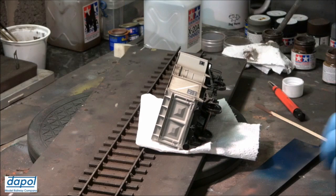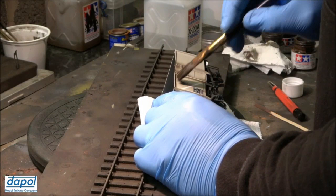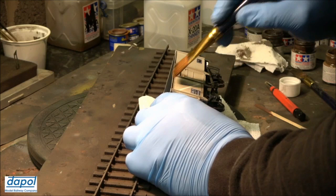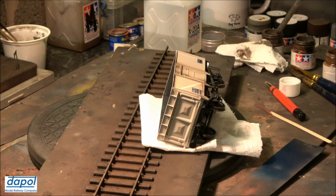So what we're going to do now is go in with some clean thinner, just to take out the harshness of those marks. Always just go down, never across, because it represents rain streaks as well. But this is just one process of the actual effect that we're trying to achieve.